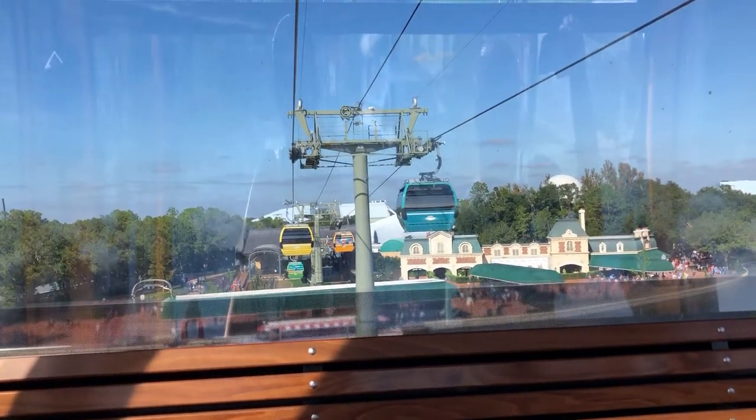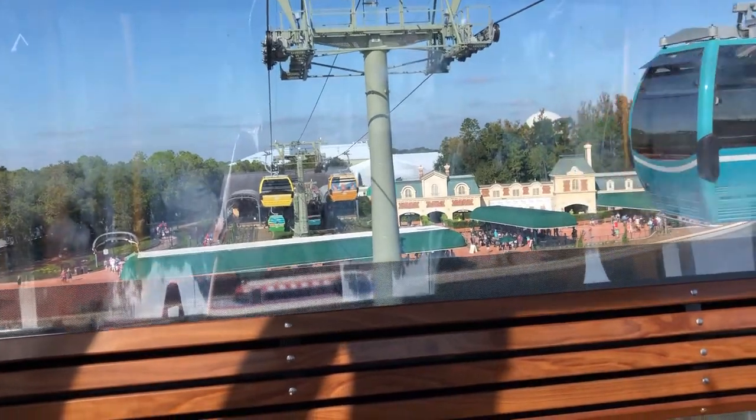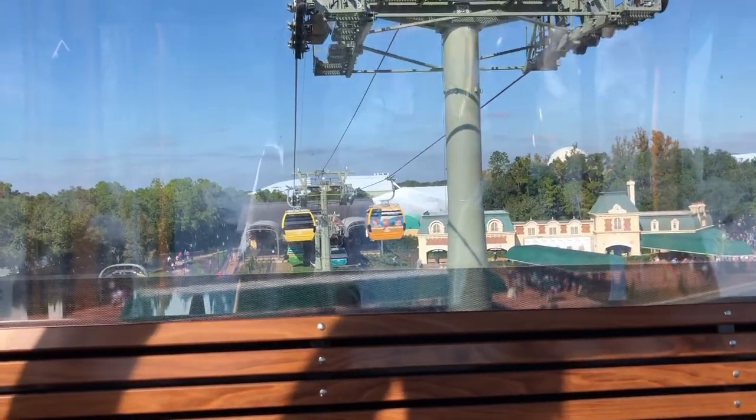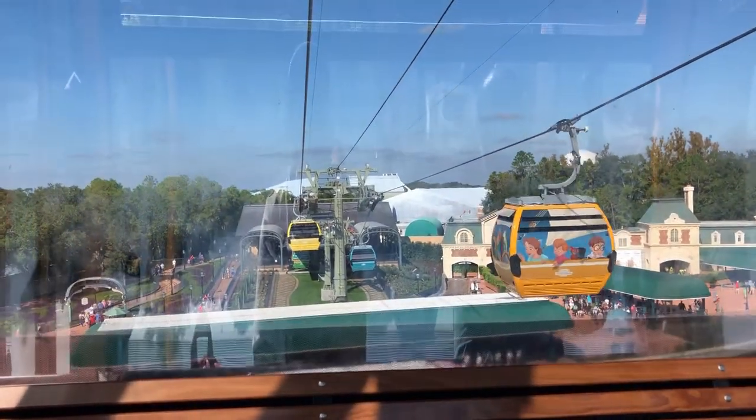As we dock here into Epcot's France station, it's something that smells really good. But I think that's all part due to the Food and Wine Festival.